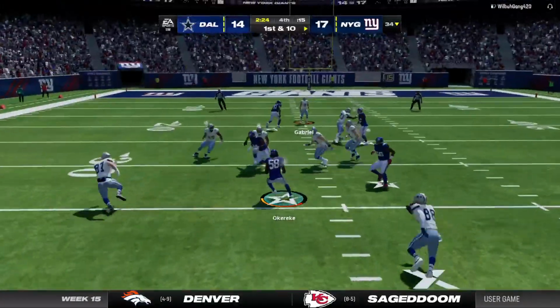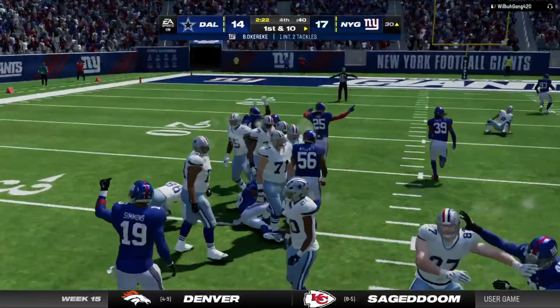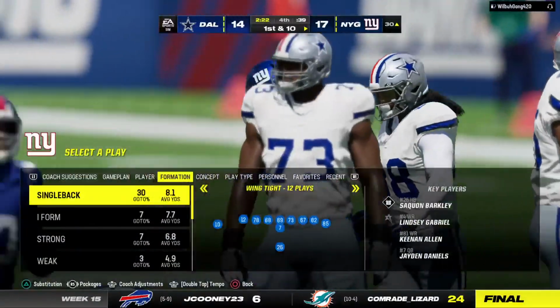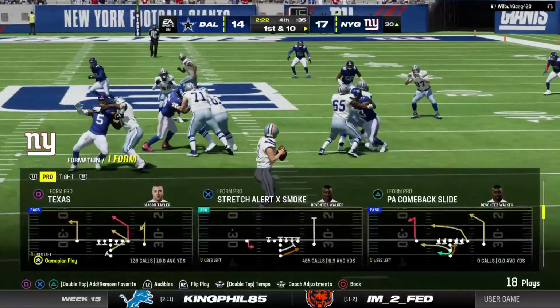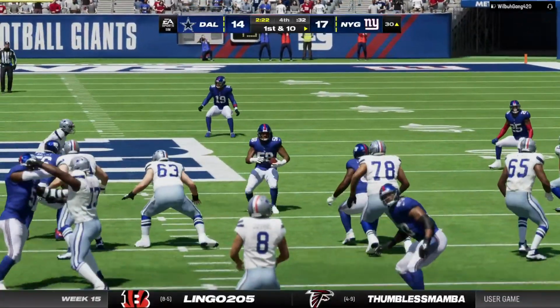Oh, that's going to be a costly one. It's intercepted. Picked off by Bobby Okereke. And he will return this one to the 30-yard line. And so another interception, CD. It feels like he's starting to unravel a little bit. And as you would expect, still a work in progress here in his second season.